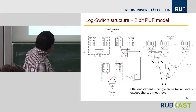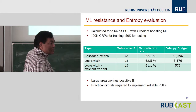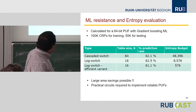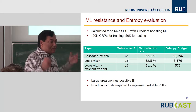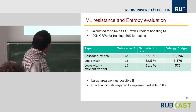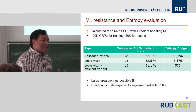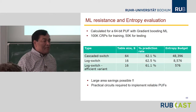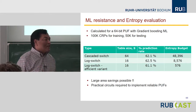So based on that, we came up with something which is much simpler in structure. And as I'll show you, we went down to a table size of 16 entries, from 128 to 16 entries, and we found that the prediction rate was the same, 61%, as with 128 entries in the table. But instead of using a linear structure, we used a log structure for it. So the total entropy budget reduced to 576 bits of information. So in some ways, if we implement this not as an analog function but with pure table lookup, with just 576 bits of information, then we can build a PUF which is very, very hard to break for a machine learning algorithm.